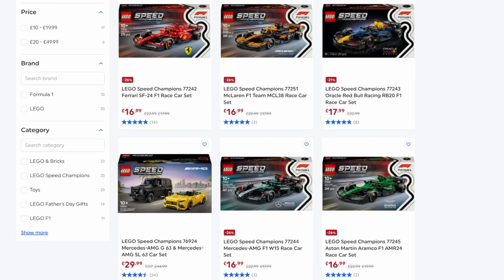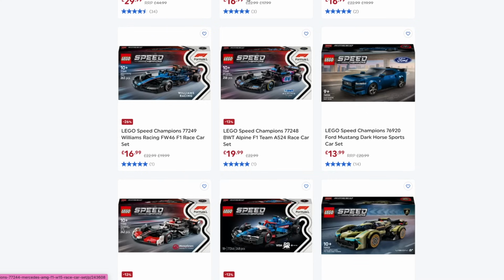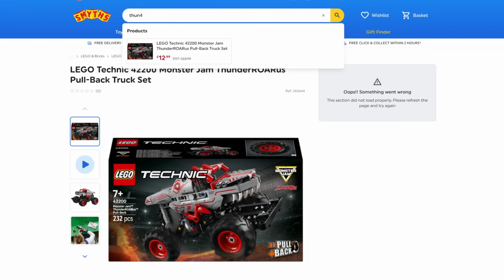And then I noticed, as you can see there, a majority of their F1 Speed Champs are down to $16.99. So if you are an F1 Speed Champ fan, Smyths have taken 26% off. And I noticed they've also reduced down the Monster Jam Thunderosaurus a bit more. Originally $22.99, a lot of places are doing this for around $15 to $17. They're doing it for $12.99, great price.